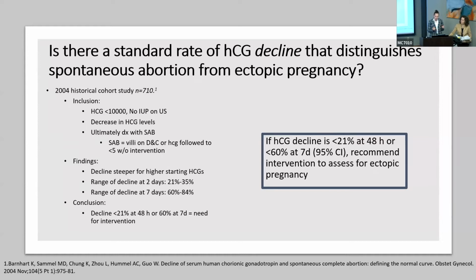And they took their same fantastic database and they looked at people that were symptomatic in early pregnancy, that didn't have an ultrasound diagnosis of an intrauterine pregnancy. And then they took people, unlike people that ultimately had a viable IUP on ultrasound, their new endpoint was people that had a proven miscarriage, so a proven intrauterine pregnancy that failed. And then they looked at what the slopes of those curves were.